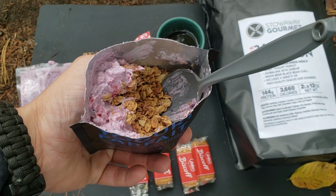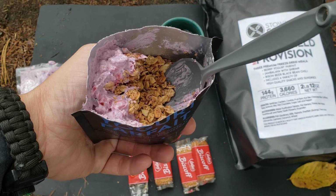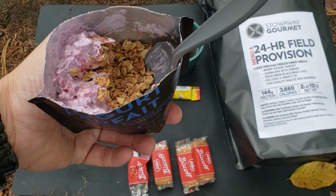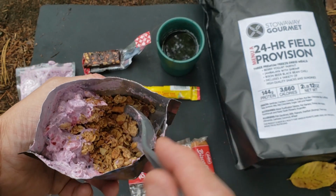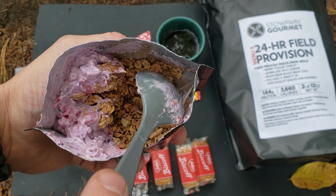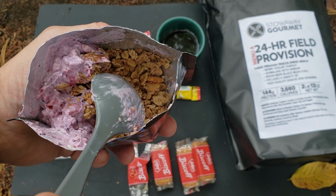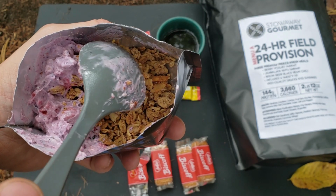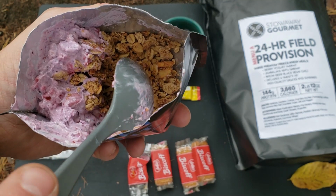While having this, it does not make me feel like I'm out in the woods or on the go. It makes me feel like I'm at a restaurant. I just ordered like a yogurt parfait. The granola is not hard. It is soft to the bite, so it's not like you're going to be chewing extra hard or breaking your teeth on it. It's very soft and mild. So that's a very key note.